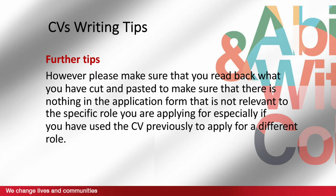So just some further tips around CVs. If you are applying for an apprenticeship with an employer or directly through an employer website, you might be asked to complete an application form instead of sending a CV. However, you can use the information on the CV to cut and paste the relevant information. But please make sure that you read back what you have cut and pasted to make sure that there is nothing on the application form that is not relevant to the specific role that you are applying for, especially if you have already used the CV previously to apply for a different role.